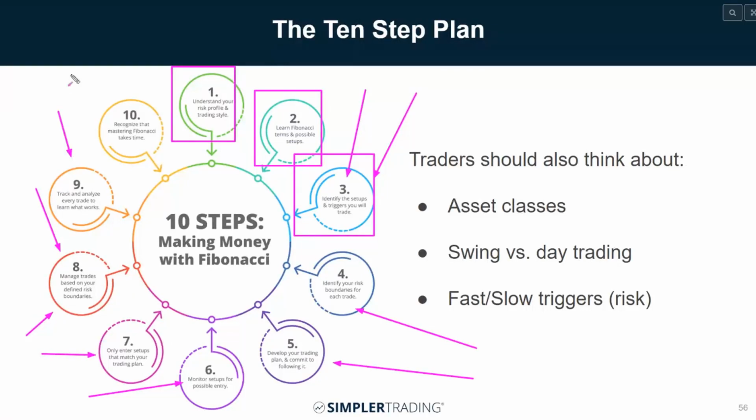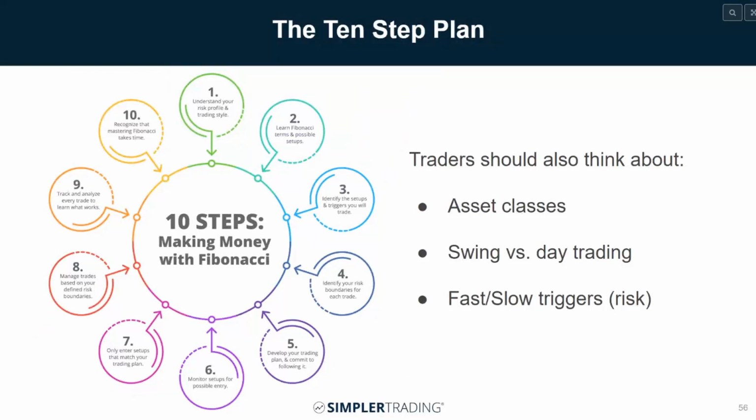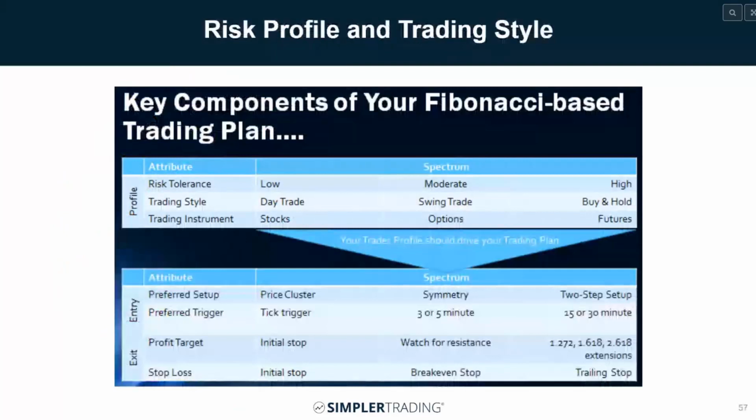And then, of course, these are two key pieces to any successful trading plan, which is track and analyze every trade and figure out what you need to do to get to where you want to be, and recognizing that it's going to take some time.